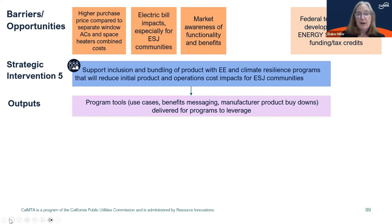Outputs around this, again, very similar: program tools, use cases, benefits, messaging, manufacturer product buy down potentially, and delivered for programs to leverage. I think we've talked about a tool needed, when are these products the right choice versus doing a mini split or other choice tools that are needed for the market to make sense and understand these products.